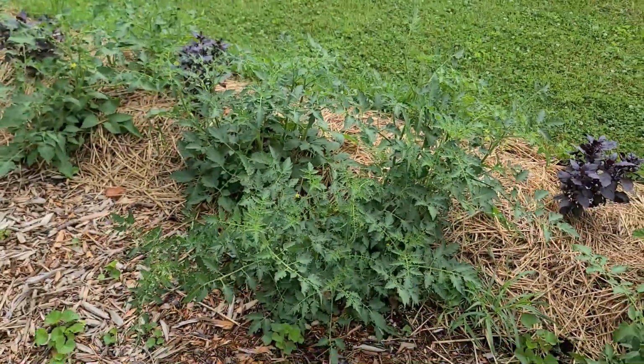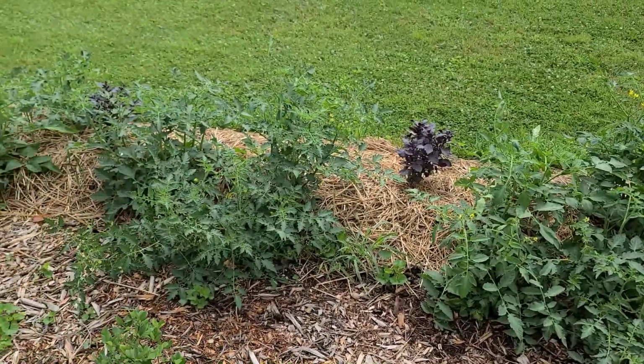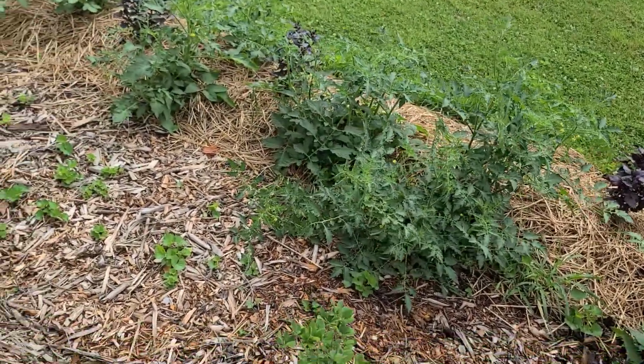These are the tomatoes I'm letting ramble like they naturally do, so you can see how bushy they get and they just start falling over and re-rooting.